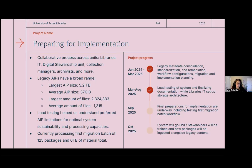This process took 9 months, happening simultaneously with the developers building out our technical architecture. By March of 2025, Archivematica was set up in Kubernetes clusters, and it was time to perform load testing. This was a 6-month process where I needed to ensure that the system could scale up and sustainably and reliably handle the amount of material in our digital archive.